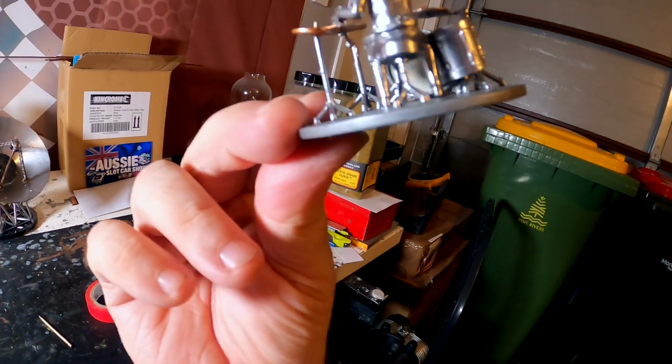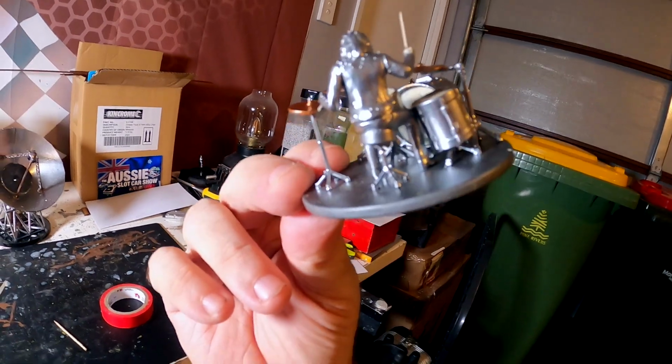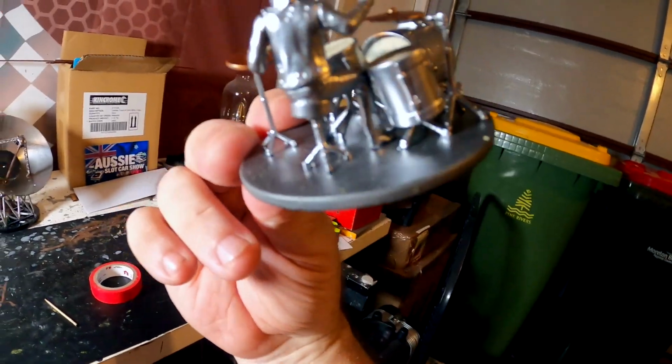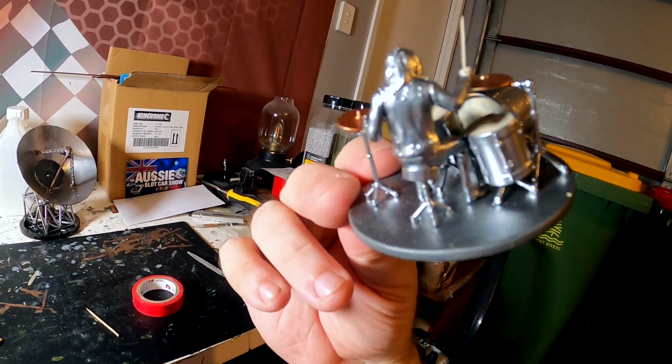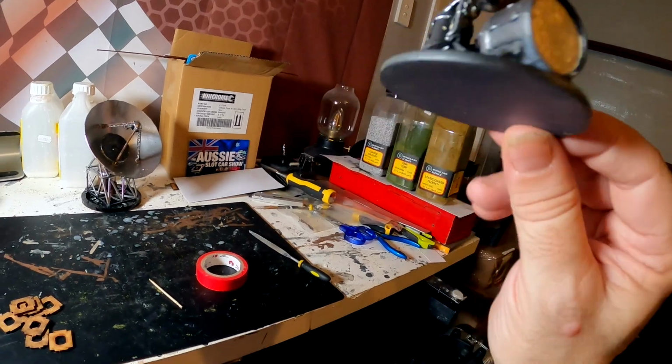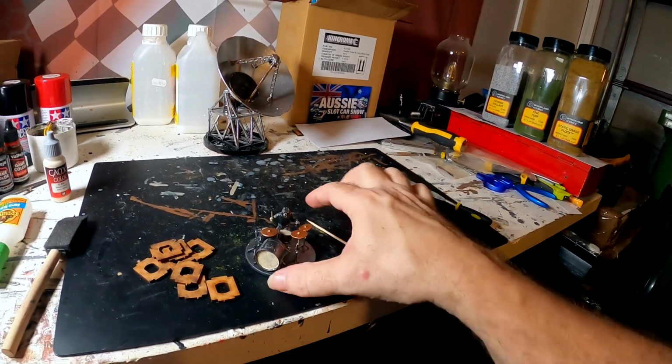The stool will be black. Don't know what colour his clothes, probably black. Hair colour black. I don't know what colour to paint the drum shells yet. Definitely want to do a bright colour. No, maybe red. Maybe. Let me show you what I'm doing.